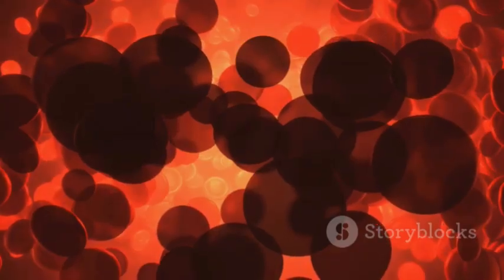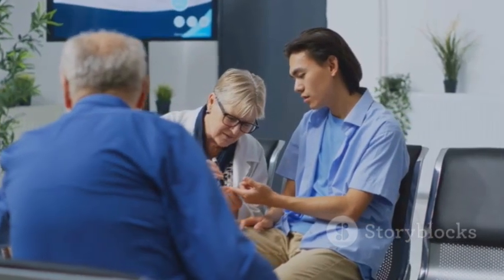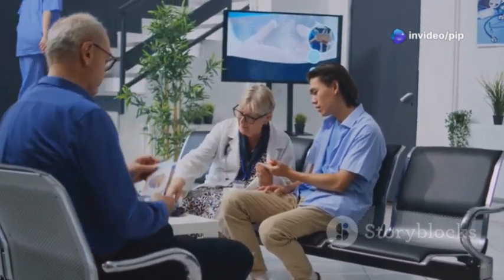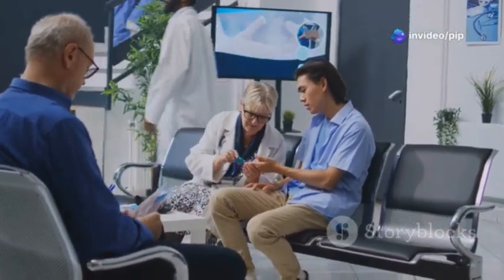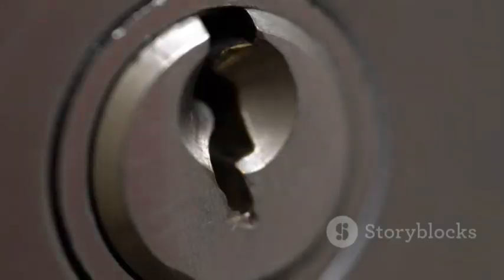Your body needs to move this glucose from the blood into your cells. This is where insulin comes into play. Understanding this process is the first step to understanding diabetes and how to manage it effectively for a healthier life. Insulin is a very important hormone. It acts like a key.